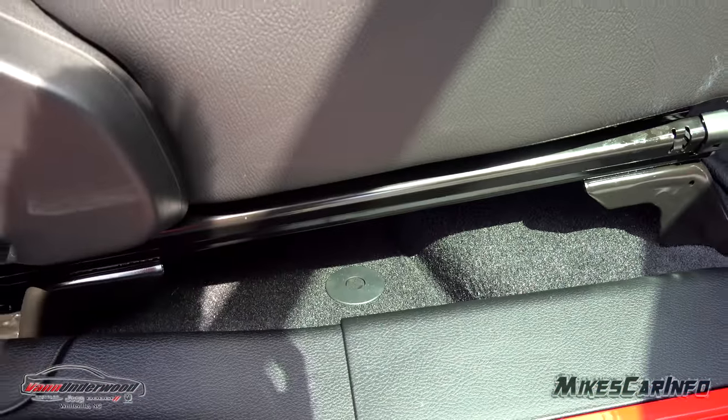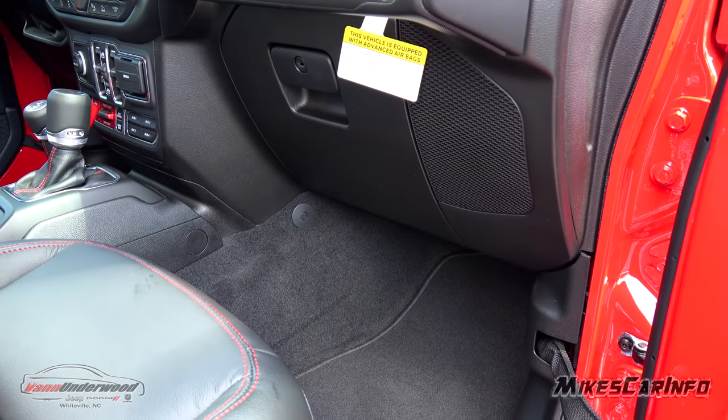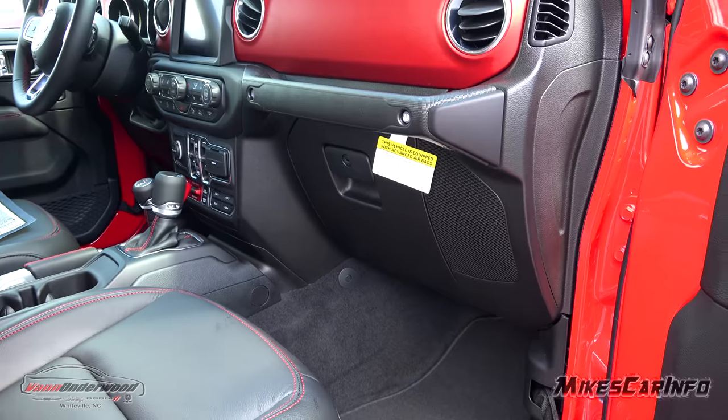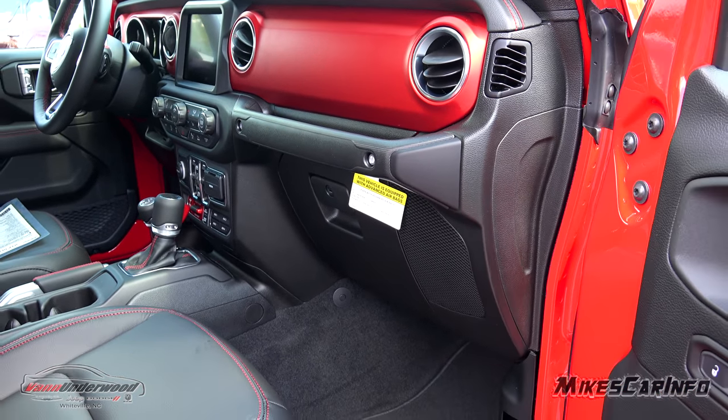There's another snap under here. So you can remove the carpet if you're leaving the top off, or if you're doing some extreme off-roading, you can start taking it out and allowing the water to flow in and out of the vehicle.